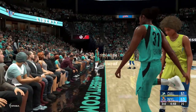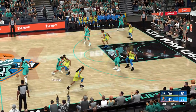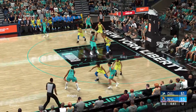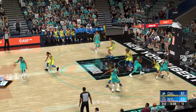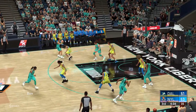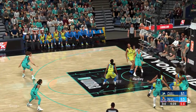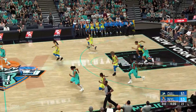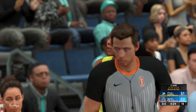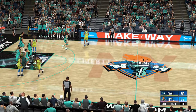Making some changes here. Here's Wright. She's been patient so far. Nothing yet on the scoreboard. Pass to Durr. Six on the shot clock. Now here's Hartley. She's covered by Jefferson. Now that's how you win a rebound battle. Get good position and then use your strength to keep it. And the whistle blows. It's going to be on Asia Durr. That is her first foul of the game.